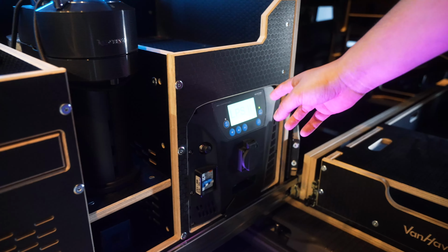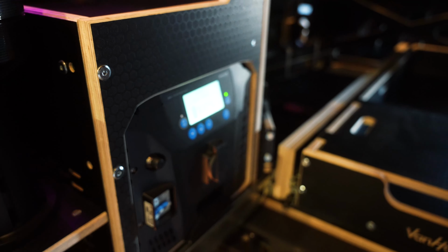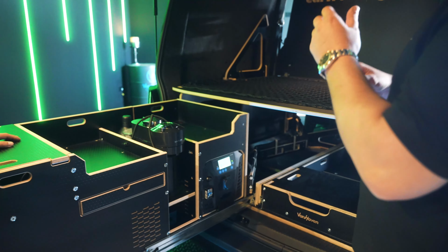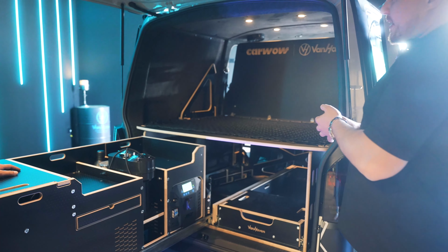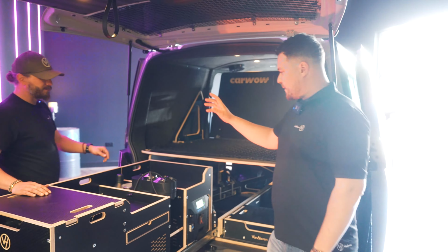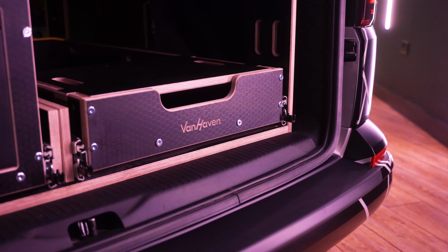So we can just turn this on. And then this system will completely power up all of the 240 volt sockets, which are in the back of here. So they can be charging up all of their kit in the back. They can have anything they want running off the back of this van, whilst being able to make themselves a premium cup of coffee. And then in here, we can slide this out.